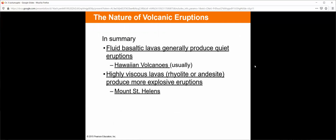So, to summarize, fluid basaltic lavas, which we talked about before, generally produce quiet eruptions. Hawaii is essentially constantly erupting. Hawaii is constantly letting out magmas and lavas, but they're not murdering people because these have very weak eruptions. They're not causing the same amount of damage as a high viscosity lava, a rhyolite or andesite lava, such as Mount St. Helens.